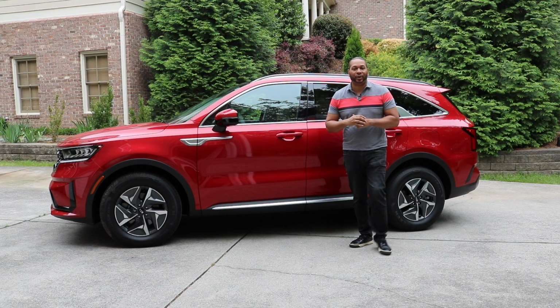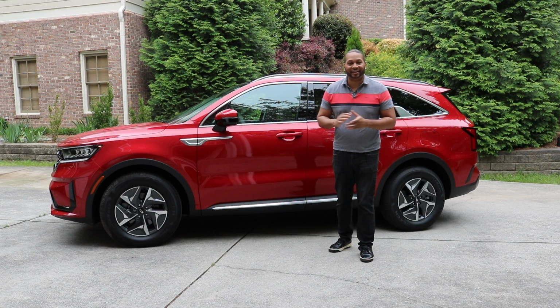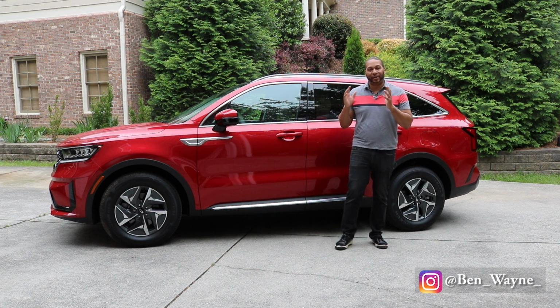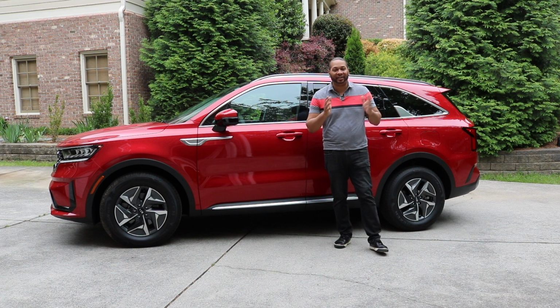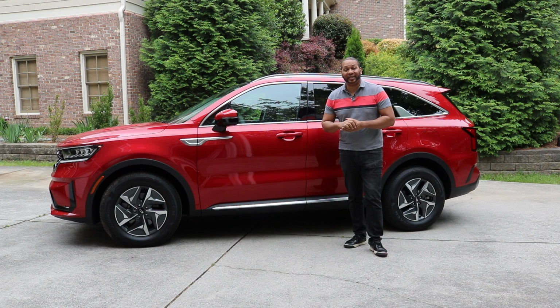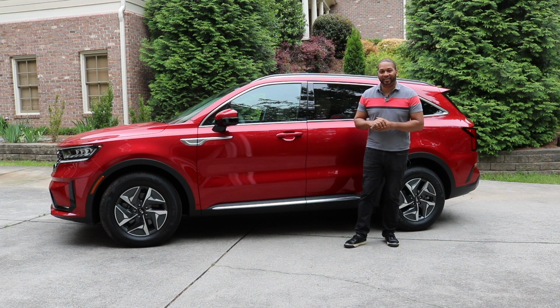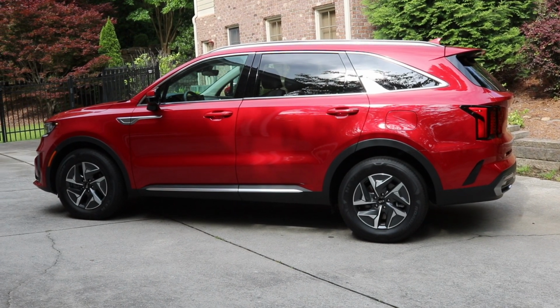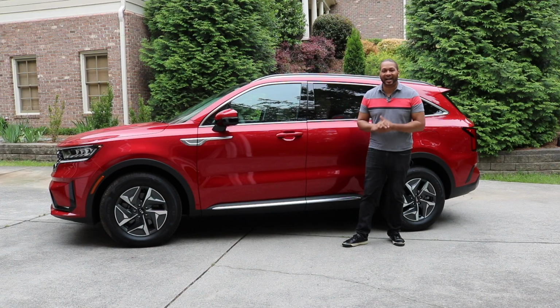Now, for those of you who are curious, the overall length of this Sorento is about 189.6 inches. Now, if you're comparing this to the Telluride, again, the Telluride is a larger SUV, so the overall length of that is 196.9 inches. Now, your wheelbase for this vehicle is about 110 inches. Your ground clearance is 6.9 inches.